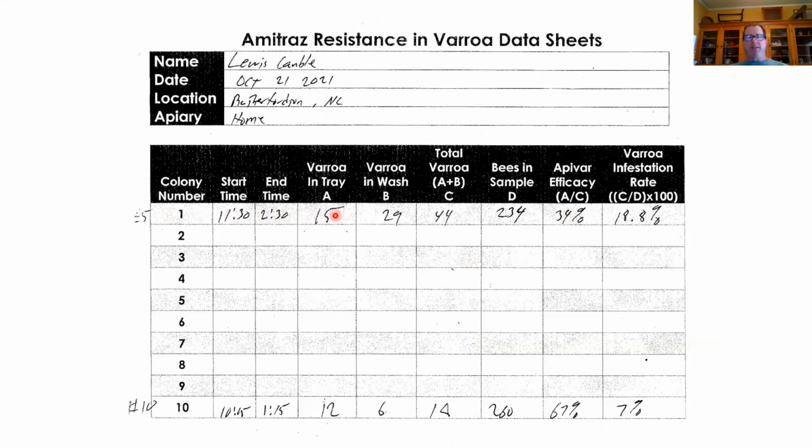I had 15 mites in the tray. So those mites in the tray that have fallen out, they are susceptible to the apivar. These are the good mites. These are the ones that apivar is able to kill. I had 29 mites left on the bees in the jar. So these are mites that are not susceptible to apivar. These are resistant mites. And I add these two numbers together, I have 44 mites total.